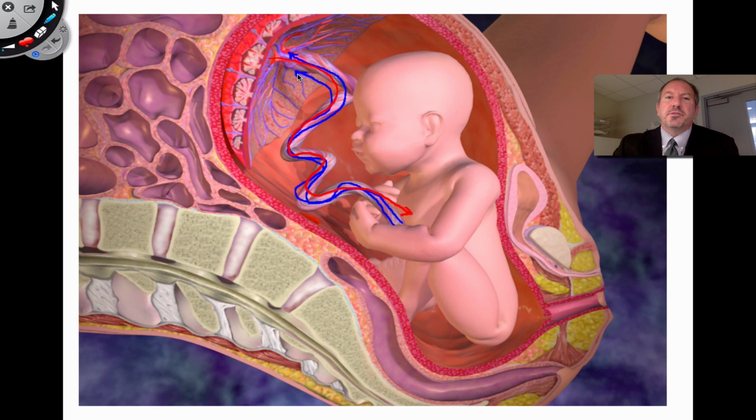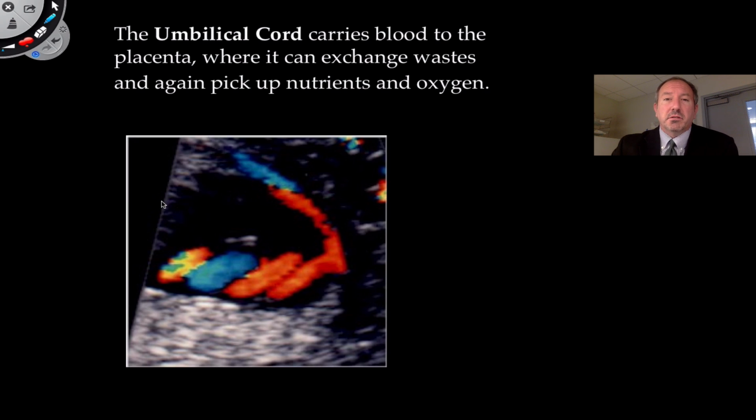You're like, well, what's the story with the umbilical arteries? How come they're blue? Well, they're deoxygenated, and so the idea is that they need to pick up oxygen from the mother, and then it returns in the umbilical vein toward the heart over here, so that the baby can pump it through the body. So the umbilical cord carries blood vessels to the placenta. So that's what the umbilical cord is. And again, it picks up oxygen and it gets rid of carbon dioxide and it picks up nutrients.